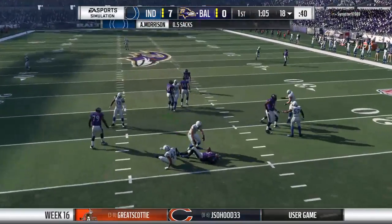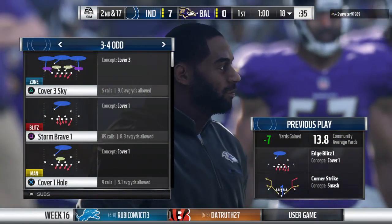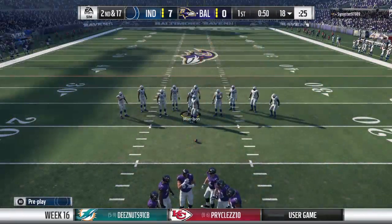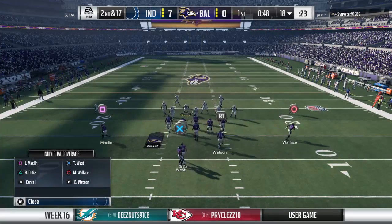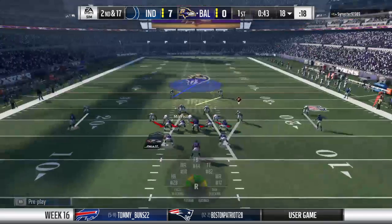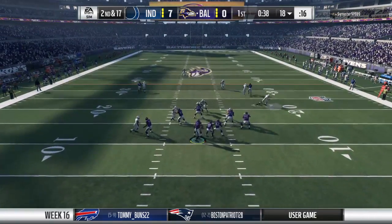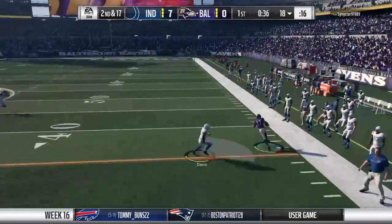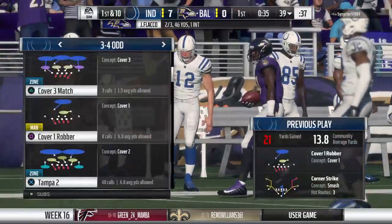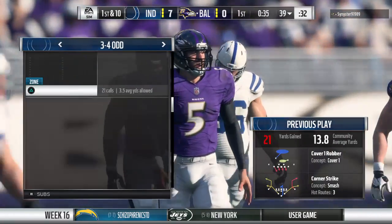And he'll be brought down by the Colts. Antonio Morrison coming on the blitz. He gets him for a loss of 7. Second down, Flacco now. And he's got the veteran here. It's Mike Wallace. And he's going to be out of bounds at the 39. And a nice gain of 21 yards.